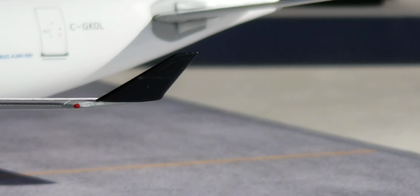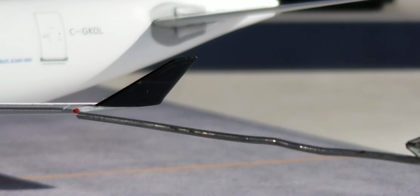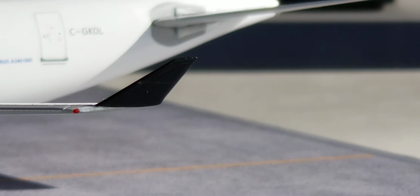Now you're looking at the green tail, dark green blended winglet wingtip device on here, as well as the red navigation light you see displayed there.